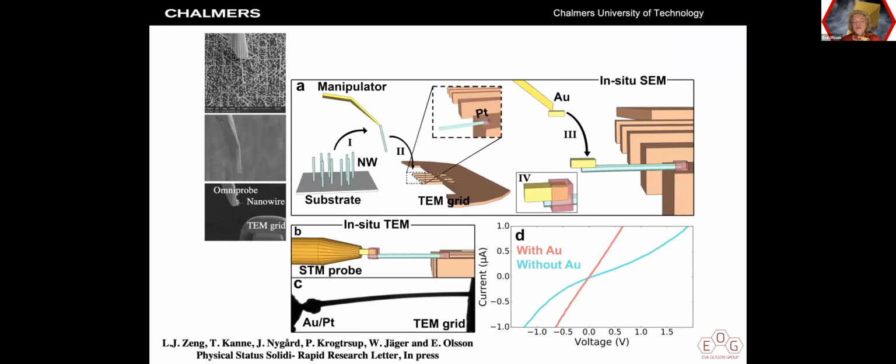And what is always important to remember when we perform the probing in the microscope is to make sure that what we are measuring is actually something that is representative for the structure. And when we are performing electrical measurements in the microscope, we need to make sure that we actually have a very good contact between our specimen, in this case, a gallium arsenide nanowire, and the contact and the manipulator that we make in contact with the nanowire.